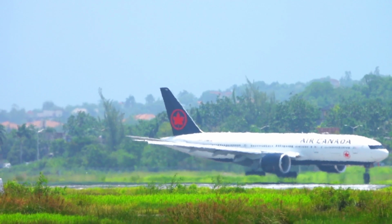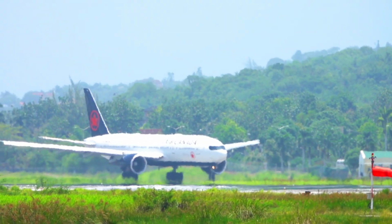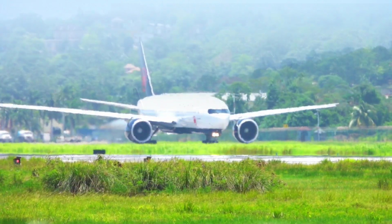1997, clear to land runway 07, wind 060 degrees at 12 knots. Clear to land runway 07, Delta 1997.